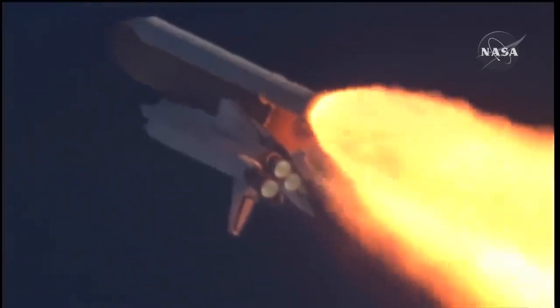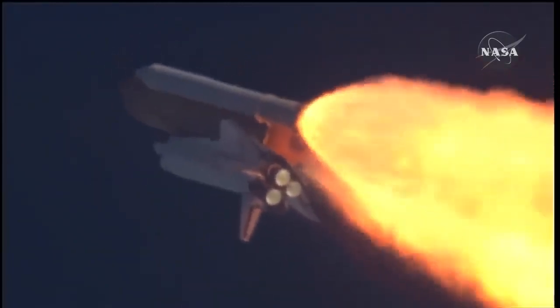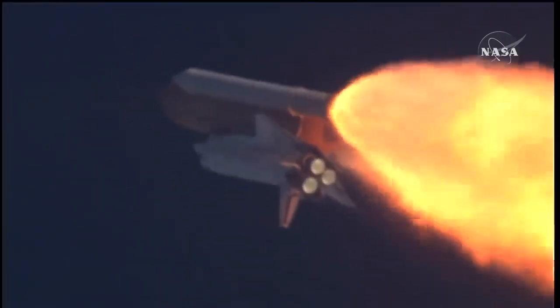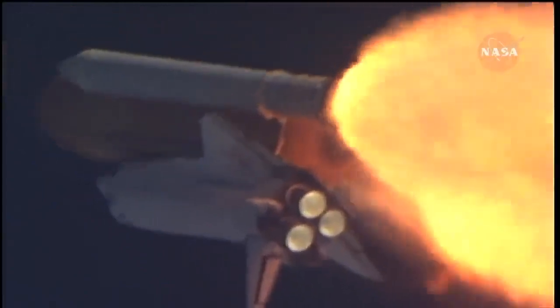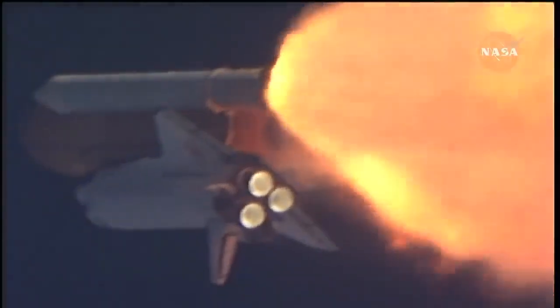The throttle up call acknowledged by Commander Charlie Hobaugh, joined on the flight deck by pilot Butch Wilmore, flight engineer Randy Bresnik, and Leland Melvin. Seated down on the middeck are Mike Foreman and Bobby Satcher, kicking off their work week with a Monday commute to orbit.